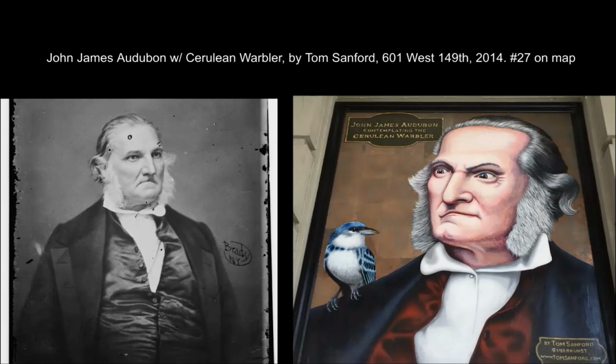So this is for a sad reason, which is that he was probably very near the end of his life in the photograph on the left, which seems to be the basis of the painting on the right. So the photograph is dated about 1850, and Mr. Audubon died in January of 1851. So he may well have had some strokes and not been the person that he used to be.